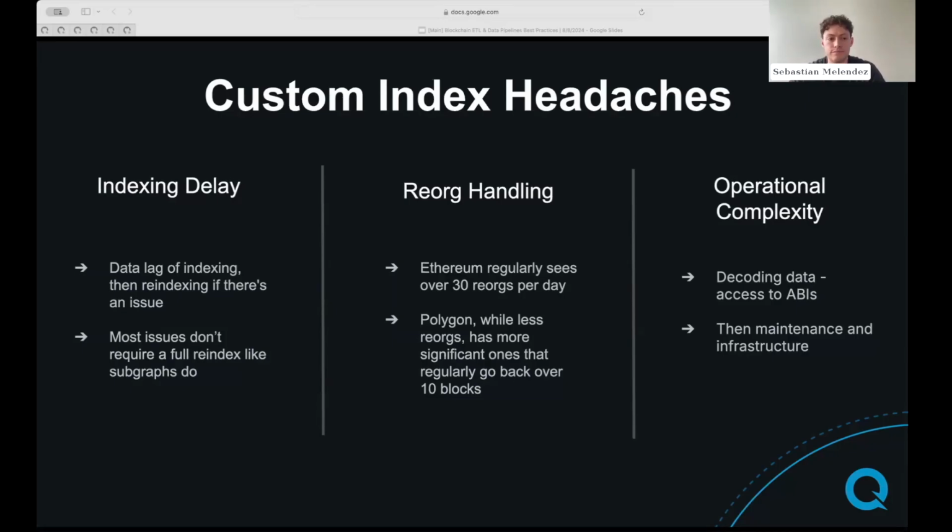Yeah, and you guys are enriching the data too. So you're taking your other data that you have, like for example labeling contracts and associating a contract with an organization. You're having to mix that data and attach it to the on-chain data, which adds even more complexity. Can you tell us a little bit about what you do in terms of enriching the data for your users?